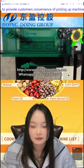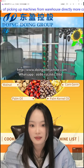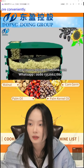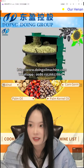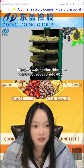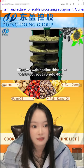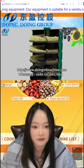We also use the bucket elevator to the next step. The next step is the cooker. This is our cooker. The cooker is to regulate the moisture and temperature of the oil seeds by steaming and frying them in a steamer. Usually, the optimum pressing temperature is about 100 Celsius degrees, and the moisture content is about 12%, in order to achieve the best effect in the press.